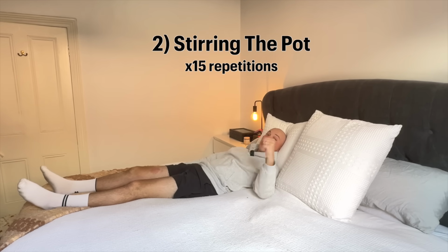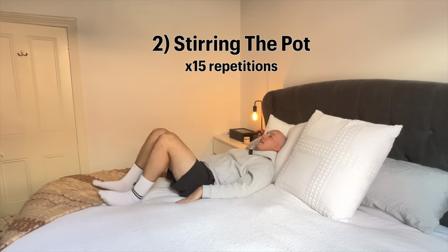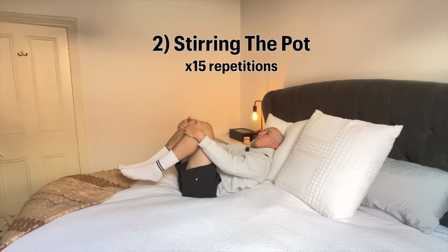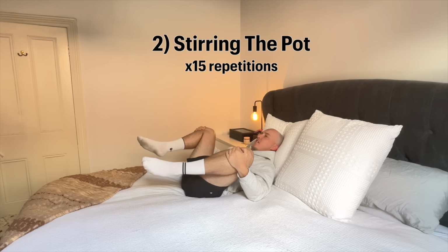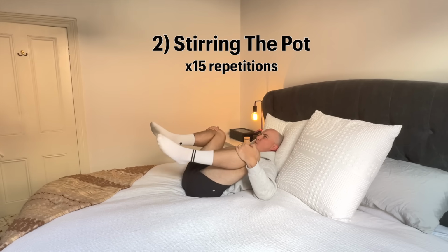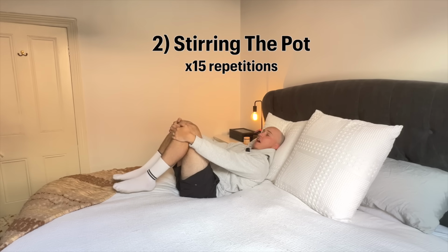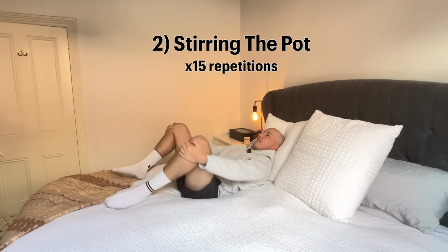These are called stirring the pots. Okay? So what we do to stir the pots is you're going to hold on to both knees like this, okay? You're going to bring the knees in close, let them draw outside to the sides, and then bring them back in a circular motion. So bring them into the chest, spread them wide, and then back to the starting position. So we're doing 15, okay? So that's 3. You're just gently working into this.